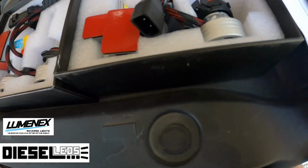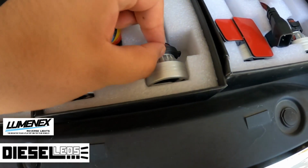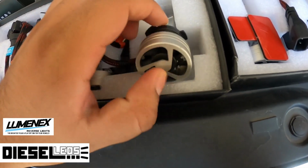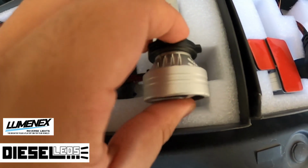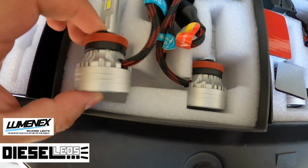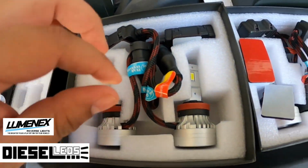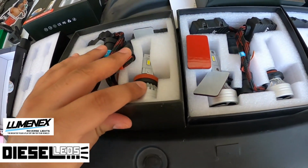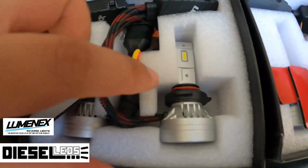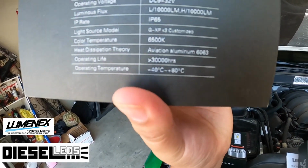The box doesn't say, that's what I was looking at, so I have to figure it out once I take off the stock lights. I think this is the headlight, the regulars, and I think these are the highs. But once I take them off, I'll figure that out. It doesn't say which is which, if it's the highs, or one's longer, one's shorter. So we'll see.